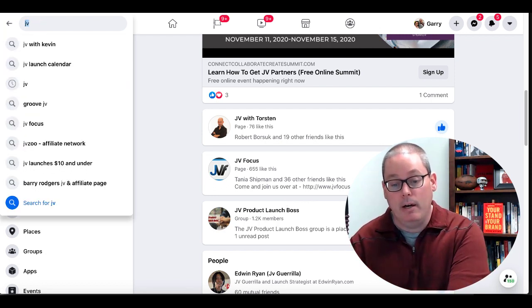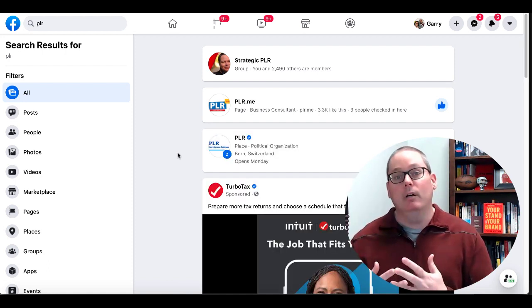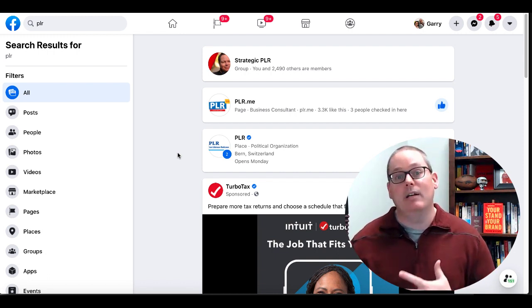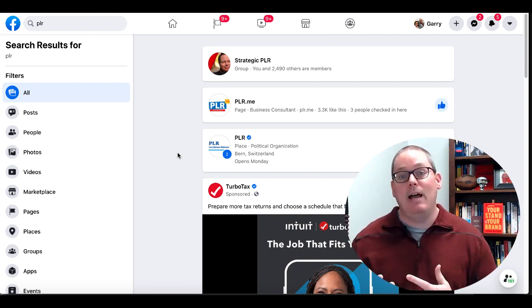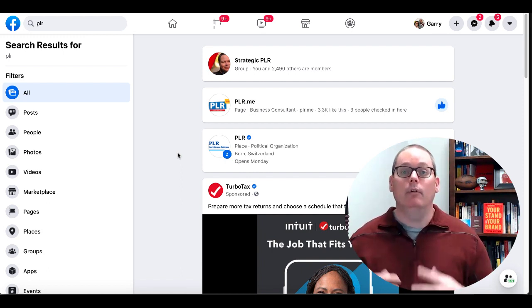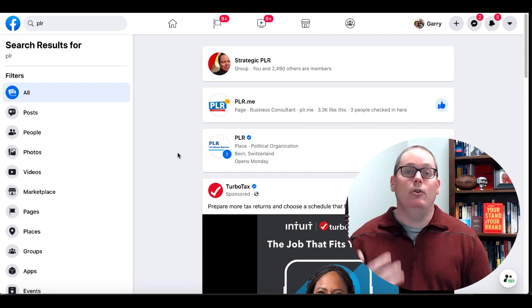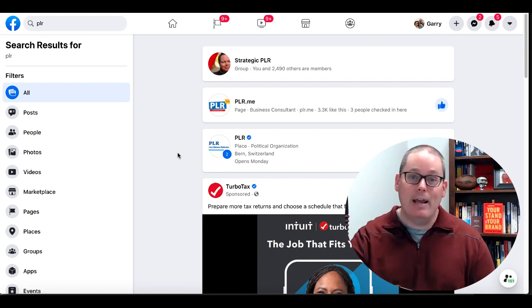You can also search for PLR and start joining PLR groups and pages and become a member of these groups. You're going to find affiliates in these groups as well as people that are interested in buying your content. So you're looking for affiliates and at the same time finding buyers just by doing something you probably already do, joining Facebook groups and spending time in communities where you can establish and build relationships and turn them into actual joint ventures or affiliates as well as customers when you start creating this high quality content that you're going to be selling on WarriorPlus that you created with Vidnami.